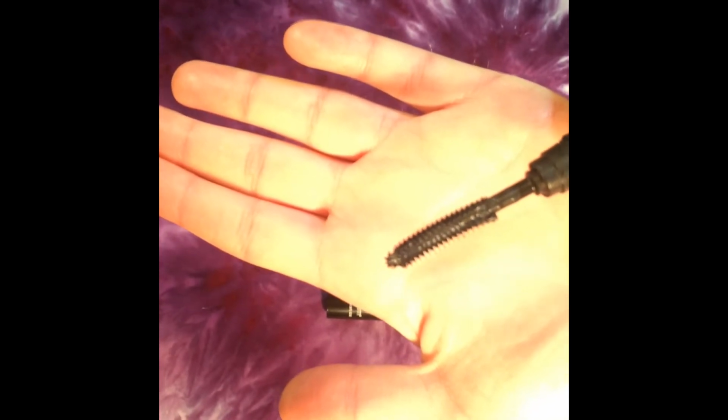Also, it has a curve to the wand. It's super user-friendly. The only downside to this, instead of being a normal screw-on mascara, it pops out of place, and I don't really like that. It just kind of gets messy. I just think that screw-on is a lot better. I don't feel like it gets as airtight a seal as screw-ons do, because all it does is pop on. But besides that, it's so good for the lower lash line. That's mainly what I've been using it for. I just really love this. It's a great one. I'm definitely going to be purchasing a full size of this.